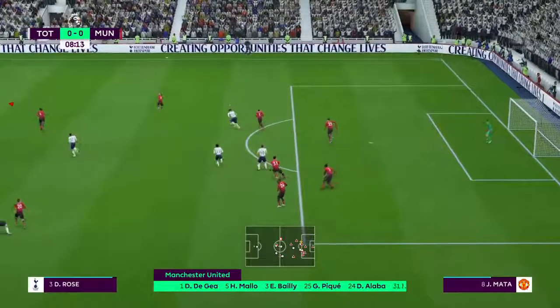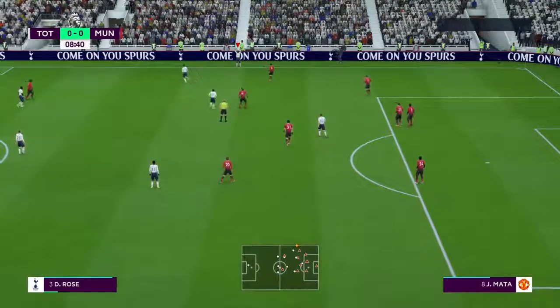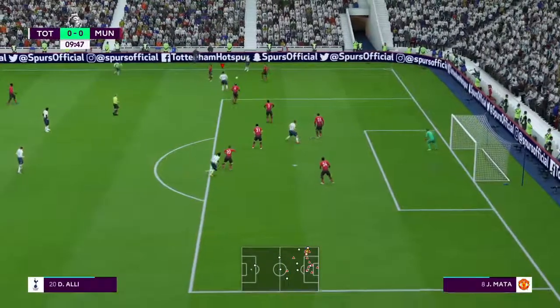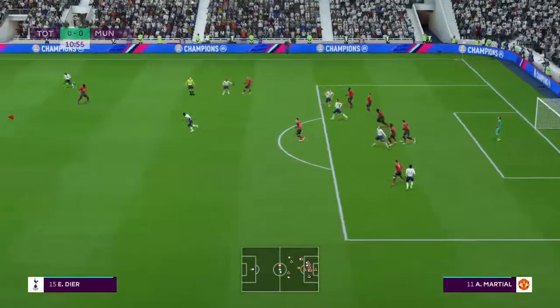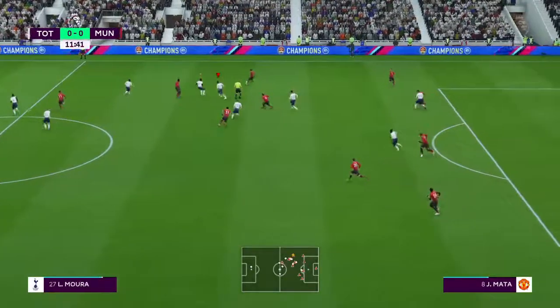David De Gea starts in goal. Piqué starts with Eric Bailly at the back. Romelu Lukaku is the sole striker today. Looking to use the full width of the pitch in this attack. Shots on here. That's a good block. And that's really the way to get the ball out of the danger zone.